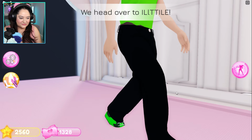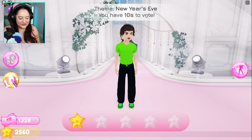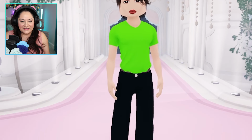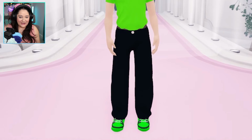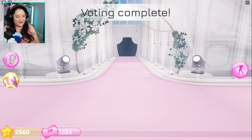Who's up next? Okay, we've got black with a neon green top. It matches, so I have to give that. I'm going to give it a 4 because it does look good. And I kind of feel like a guy would wear this to New Year's. It's pretty cool. And the hair is pretty fire.